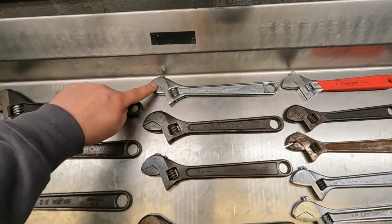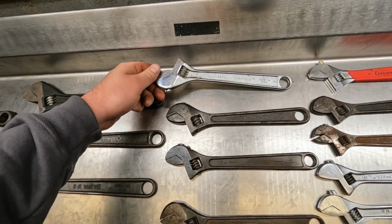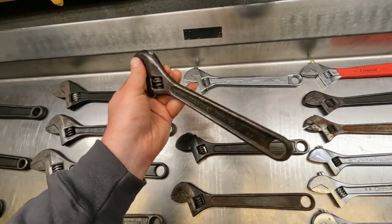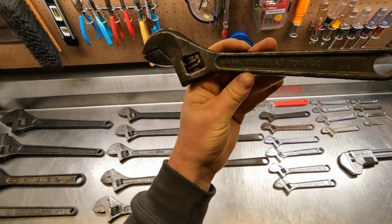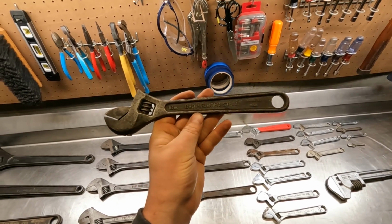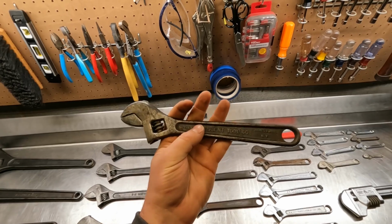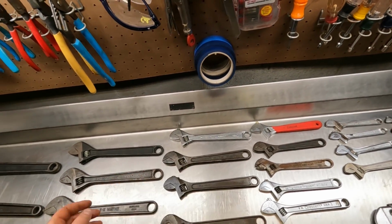Over here, we got some more Crescents. Here's a more modern one, Crescent brand, Crest Alloy, 10-inch. Right below that, we have another nice old vintage one, the Crescent Tool Co. Jamestown. And like I said, they're thick and heavy duty. They're made with some real good steel. And I really like these older tools. I love just looking at vintage tools. So it's a keeper. It's definitely one that's going to stay in the collection.